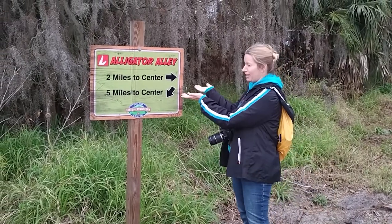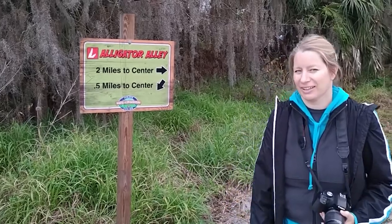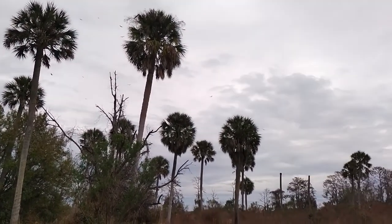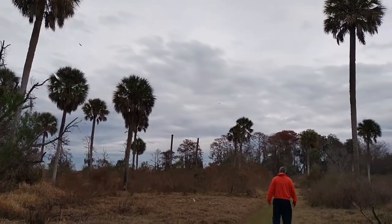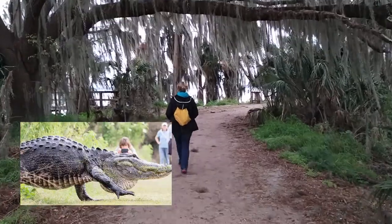And welcome to Alligator Alley. Although it might be a little cold to see alligators, but we'll see. Hopefully we'll see at least lots of birds. Circle B is home to the massive alligator nicknamed Humpback, who was featured in a video that went viral in 2017.